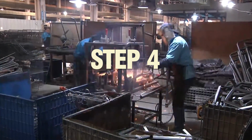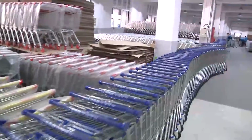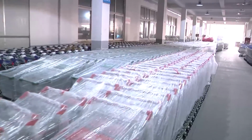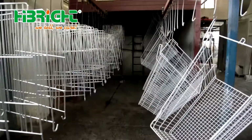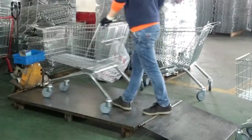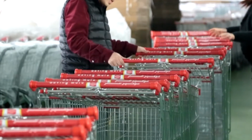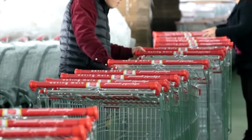Step 4. Quality check. The carts aren't out of the woods yet. Every cart has to go through quality testing before leaving the factory. Stability tests check that the cart won't tip over easily even when fully loaded. Wheels are tested for smooth mobility on different surfaces to ensure that carts glide effortlessly in stores.